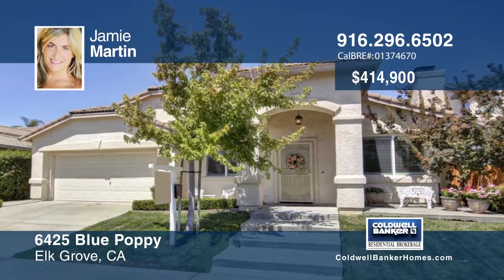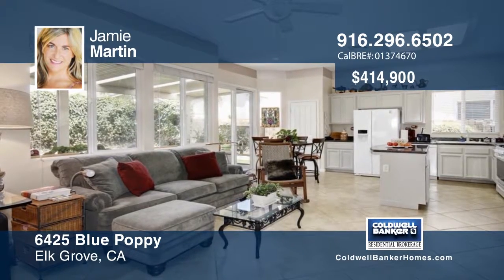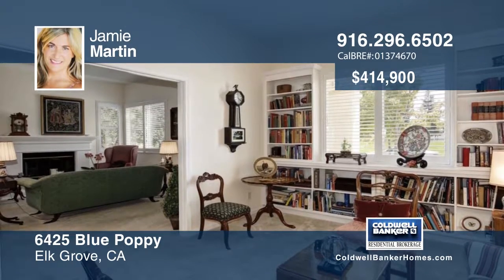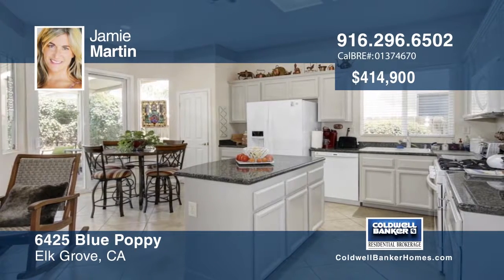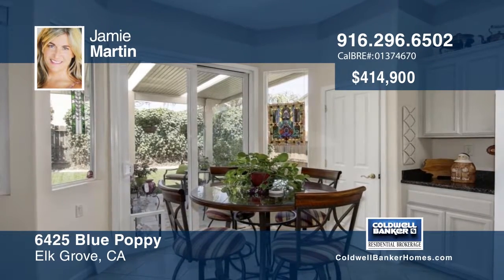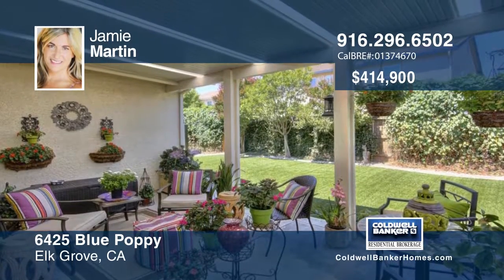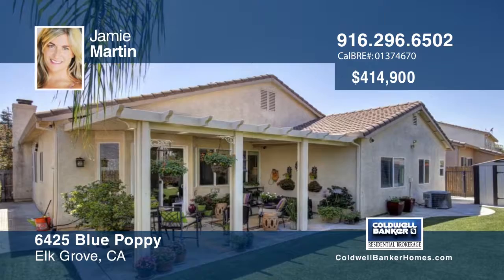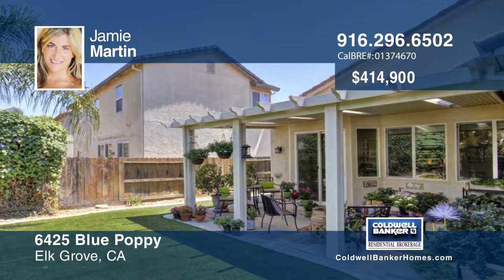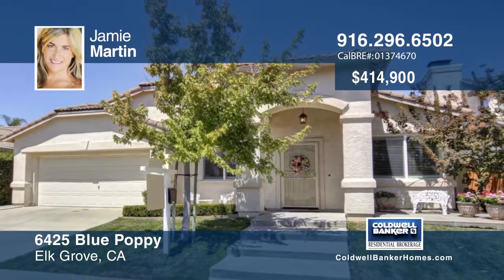Don't miss this gorgeous three-bedroom plus den, two-bath home featuring a spacious open floor plan, plenty of natural light, tile floors, neutral carpet and paint. The den has custom built-in bookshelves. The kitchen boasts marble counters, plenty of storage, custom pull-out drawers, and lots of cabinets. Other features include plantation shutters, ceiling fans, and a gas fireplace. The backyard has a patio with overhang and turf grass. This home is move-in ready. For your personal tour, contact Jamie Martin.